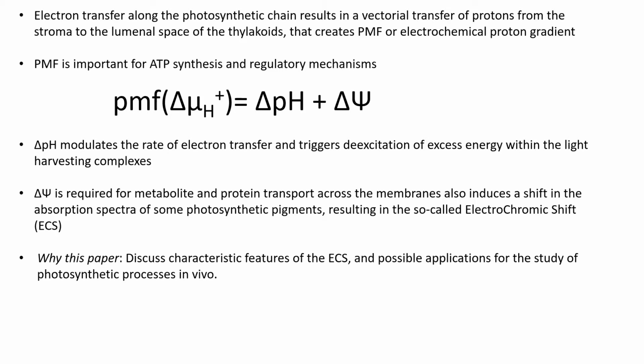PMF is represented by the symbol mu with the subscript H+, that stands for proton. Since we are looking at the change of PMF, we can represent it as delta mu H+, and it is composed of two main components. These two components are the change in pH, referred to as delta pH, which is a representation of the concentration of hydrogen ion present at a moment in either the stroma or lumen of the chloroplast thylakoids, and the other one is the electropotential gradient, delta psi, which is the charge dependent component of this equation.